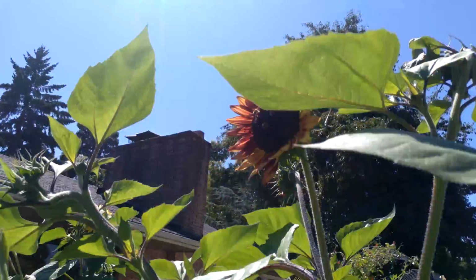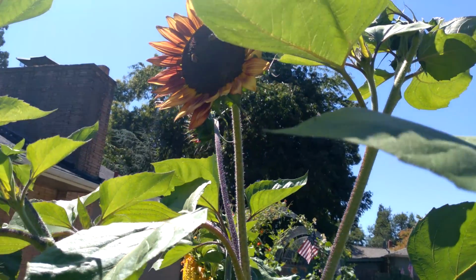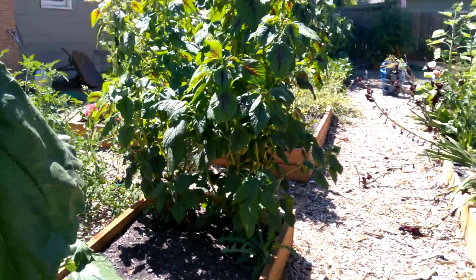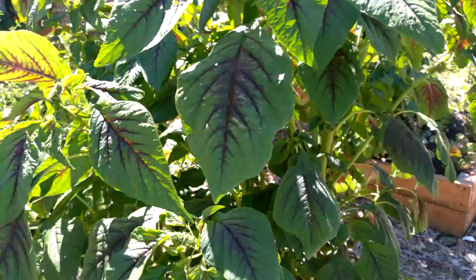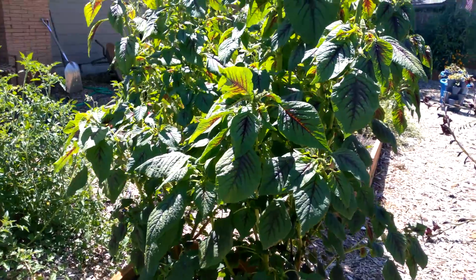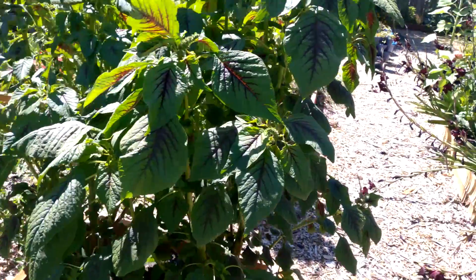And I don't know if you can see that. I can't see my screen to see if you can see it, so I'll go to the other side so I can see it better. My amaranth has gotten taller than me. And I have been eating on this thing like crazy. Well, two things. There's two of them there. But I have been eating on them like crazy, and you cannot tell it. It's pretty cool.